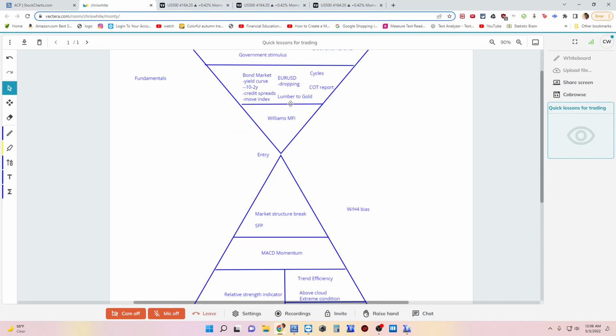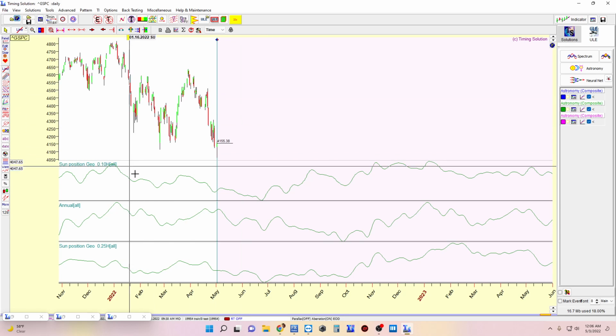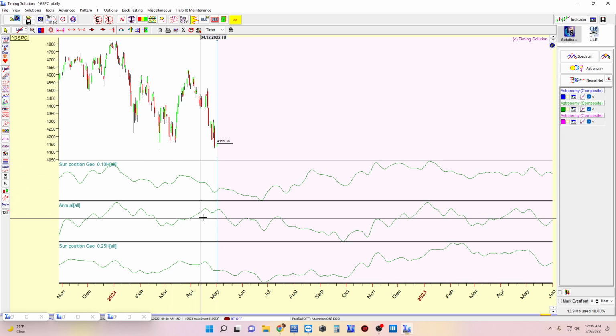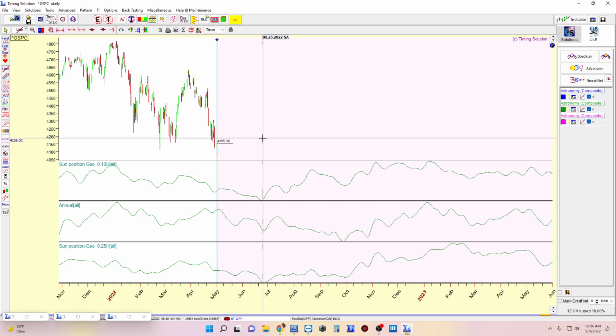And then as far as the cycles, we're going to skip lumber to gold because we've been looking at that, and it doesn't change super fast. But with the SP500, with the cycles, we're coming up to a concave event around 5,5, 5,6, 5,7, around thereabouts. Or we could see the market start keeling over. Keeling over is like a possible turn. We don't know if that's the top, but we can see that there's a possible turn that could be the top.